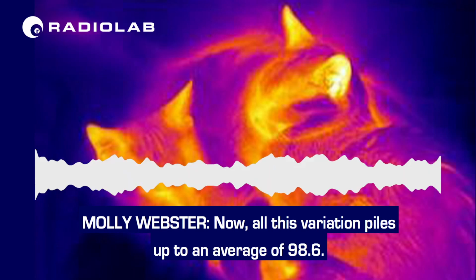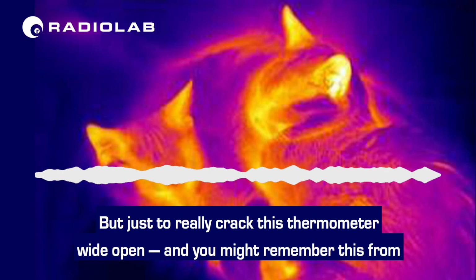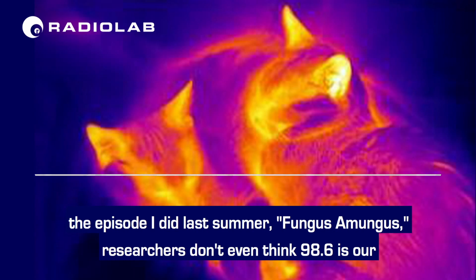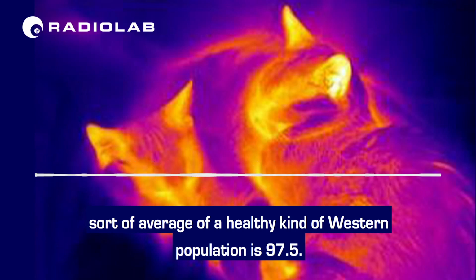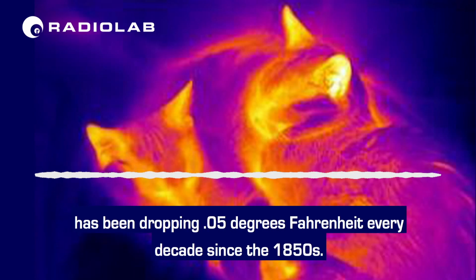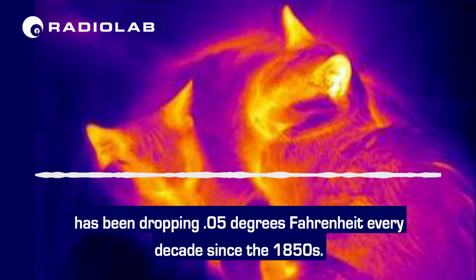Now, all this variation piles up to an average of 98.6. But just to really crack this thermometer wide open, and you might remember this from the episode I did last summer, Fungus Among Us, researchers don't even think 98.6 is our average anymore. What? There was just a new paper a year ago that said it looks like the average of a healthy Western population is 97.5. And Kat was actually involved in that research, and she said that it looks like our temperature has been dropping 0.05 degrees Fahrenheit every decade since the 1850s.